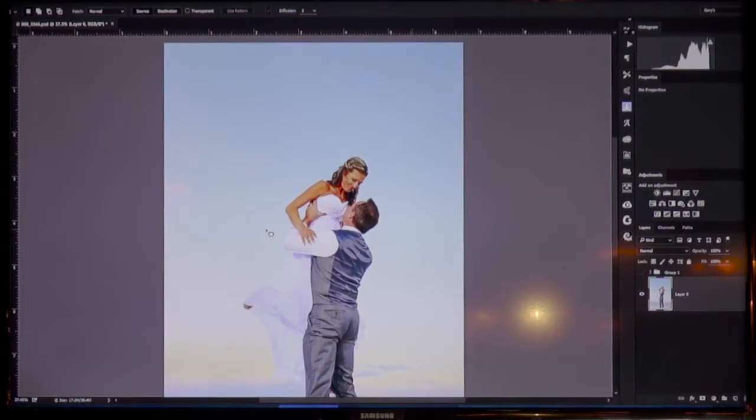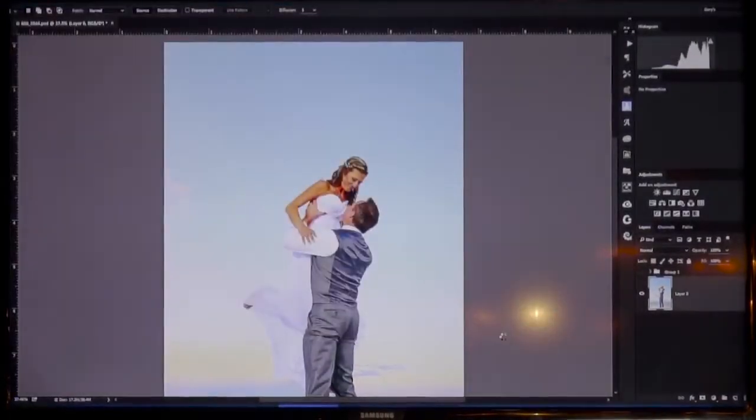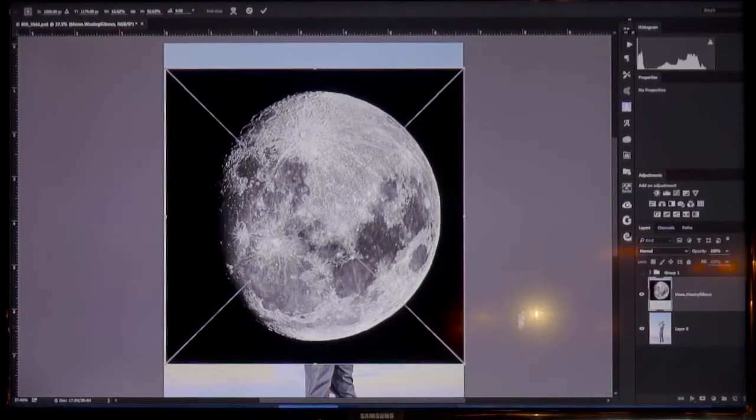So then I go on to Google and say, what was the phase of the moon on September 24th? And Google says, a waxing gibbous, whatever the hell that is. So then I do a Google search for a waxing gibbous, and I find one, and then I place it into the photo. And there's the waxing gibbous.